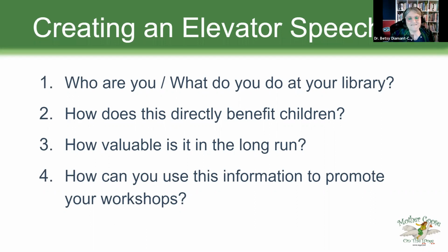And it's important to have this speech ready so you can use it whenever the opportunity arises. You can use it while waiting in line at the supermarket, when you're visiting schools, or any time at all. If you want to convince childcare providers that coming to your workshop is worthwhile, you need to be able to explain why what you have to offer them will be helpful. Not just what you have to offer them, but why it will be helpful.